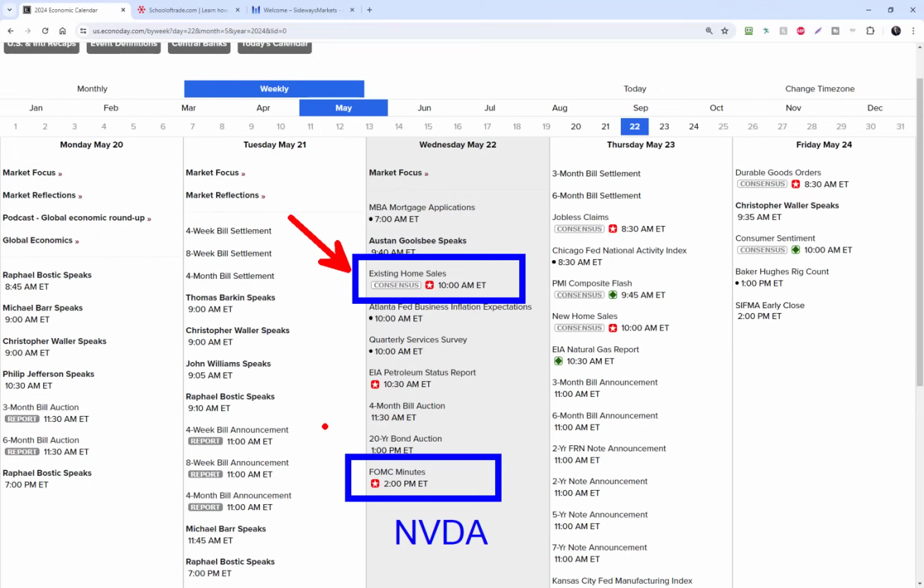So home sales, of course, anytime we have big news at 10 o'clock Eastern Time, you better be paying attention. The FOMC minutes, I don't think that's going to be the big deal for tomorrow. The NVIDIA earnings are definitely going to be something that everyone is watching tomorrow. That means tomorrow is a little bit like a Friday. You know, early in, remove risk early, take profit early, leave some runners. But just be aware, we're going to probably see some shenanigans in the markets tomorrow afternoon ahead of those NVIDIA earnings. So be careful if you're trading after 1:30, 2 o'clock tomorrow afternoon.